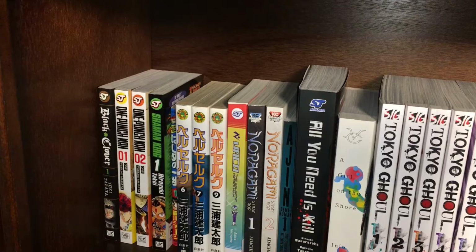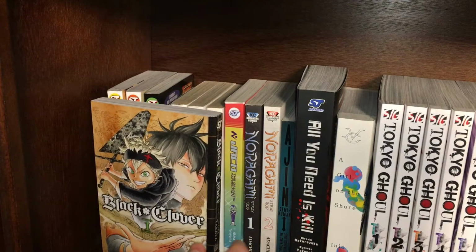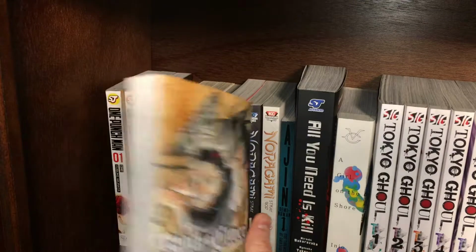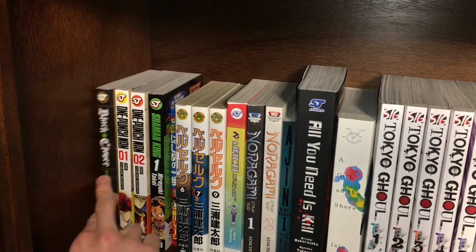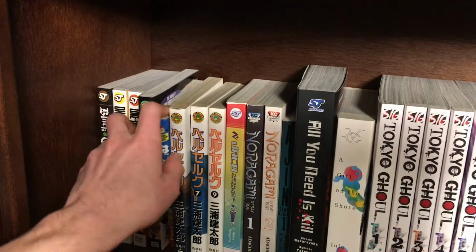Starting off the third shelf, we have Black Clover Volume 1. You know, a lot of people hate Black Clover. I enjoyed the first volume, but honestly, I probably won't pick up too much more of it, if any, just because I'd rather pick up other stuff. Then One Punch Man Volumes 1 and 2, I haven't read those yet. Then we got a few Japanese volumes here.